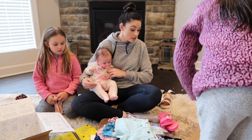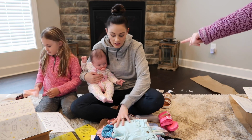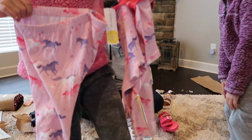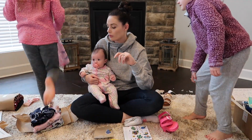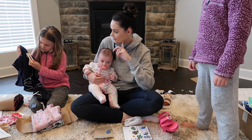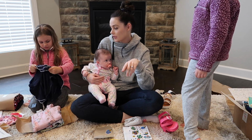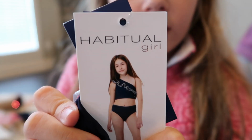All right, is that all your stuff? Alrighty. She got new PJs with unicorns. Yeah, but they were too small. Oh, the older ones? Alright. Oh, cute. It's a one shoulder swimsuit. Let's try that on and see if you like it. Don't take any tags off yet.